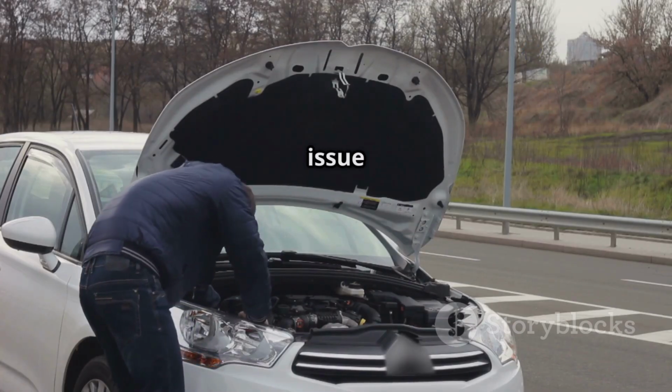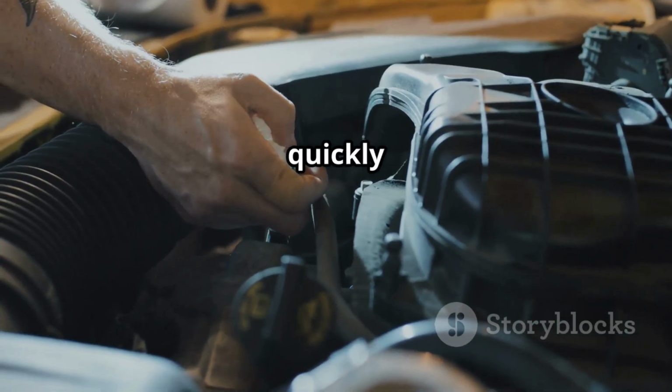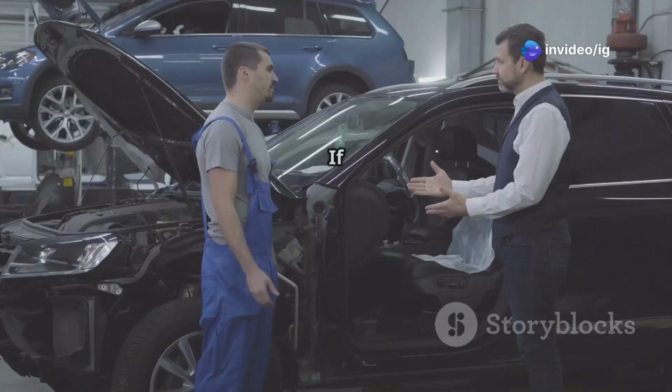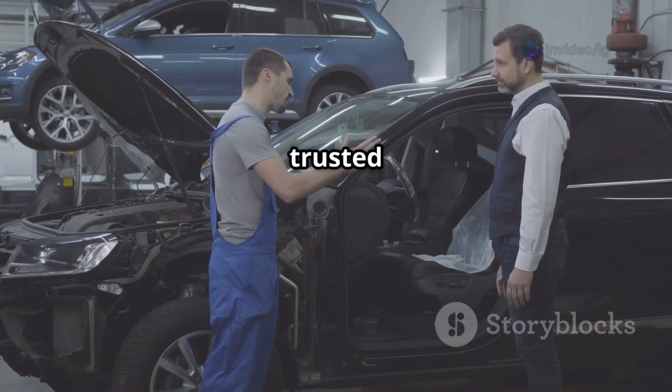P0233 is a serious issue that can leave you stranded with a car that just won't start. Fixing it quickly is the best way to ensure smooth engine performance and reliability. If you're unsure about any of these steps, it's always a good idea to visit a trusted mechanic for a thorough diagnosis.